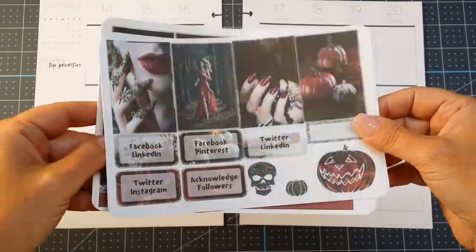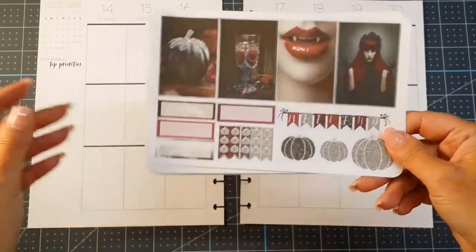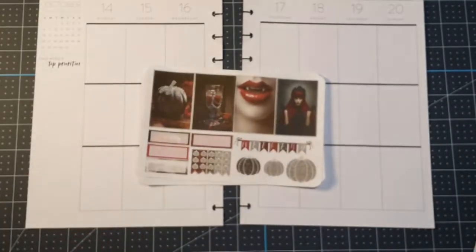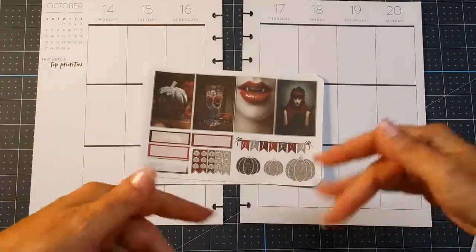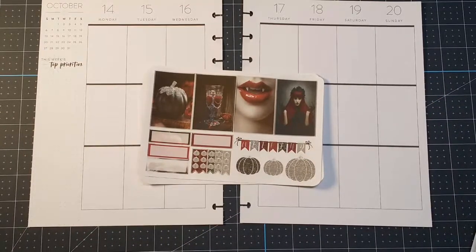And I am going to get my drink out. I've got an iced latte that I'm going to sit down with, and if you want to plan along with me, then come on, download those files. Music's going to start. Let's have some fun, and let's see how this week turns out.